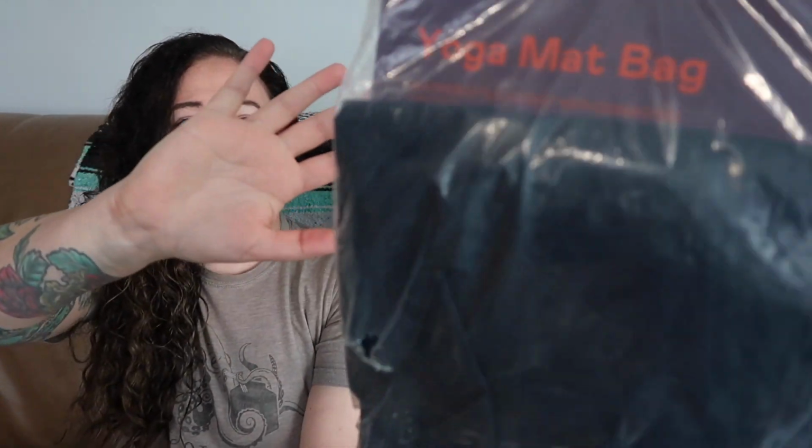I'm struggling to get it back in here. What is that? It's a yoga mat bag. Oh. It's still in its packaging. Yep, yoga mat bag. Okay. Where is it from? Freely. Okay, just a plain bag that has a little F logo on there.